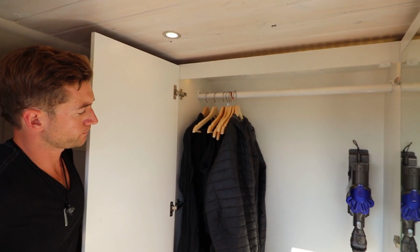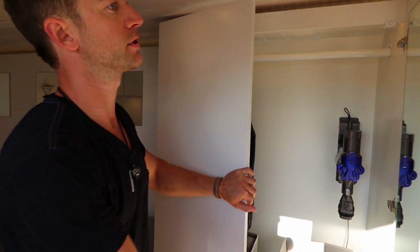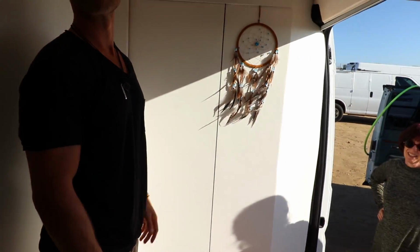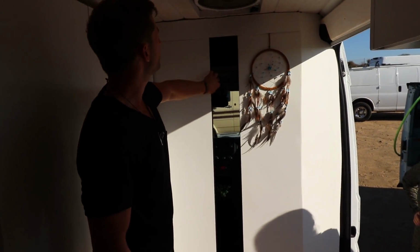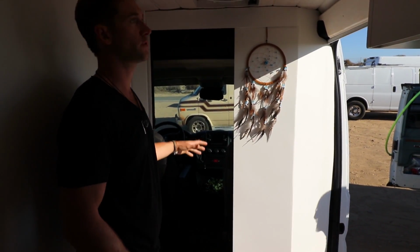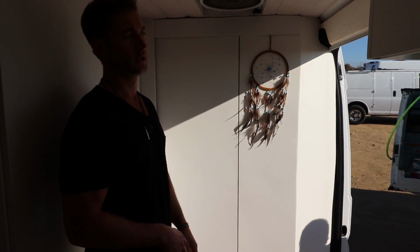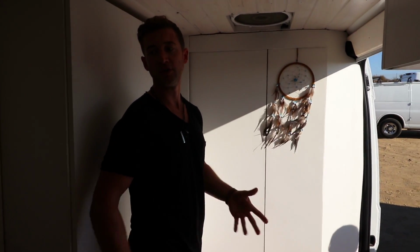Wardrobe. Plenty of room. Tons of space. I left this kind of open, so if somebody wanted to customize it based on their hobbies or interests, we could do that. You have that blocked off because you want it to be stealth. Yeah, so again, just back to stress levels and stuff. With this wall in place, I drive around with it closed almost all the time. So I never have to worry about somebody seeing what's back here.